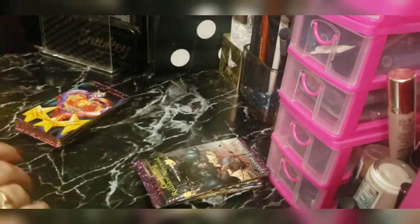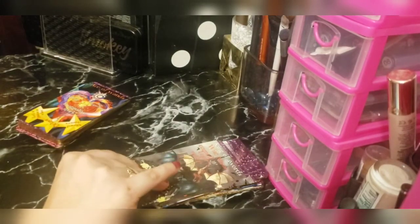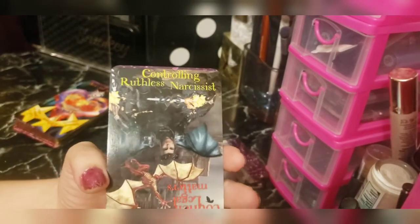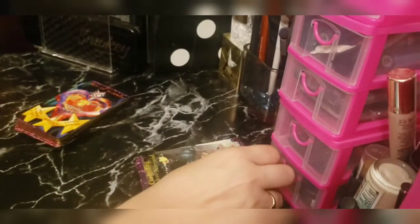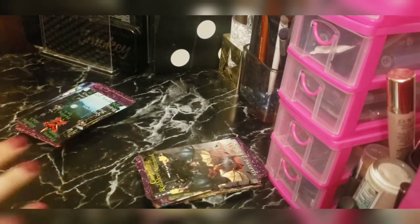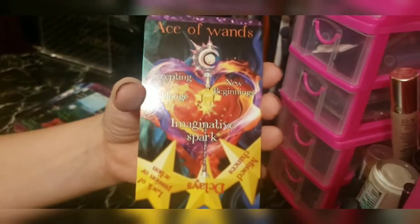So, okay. So someone says, oh, is so-and-so good for me, and you get this card? Haha, no. So-and-so is not good for you. He may abuse you. Okay, so anyway, so then we have Ace of Wands.